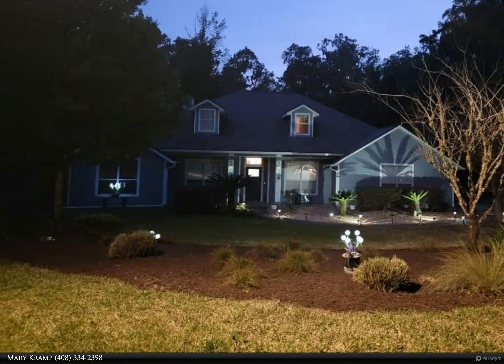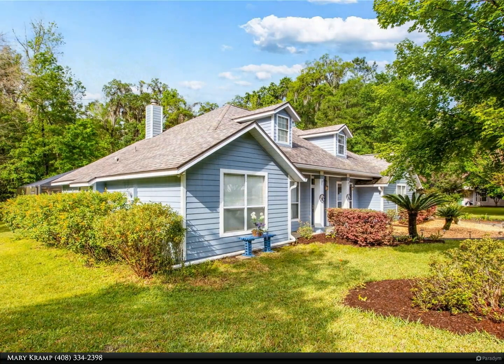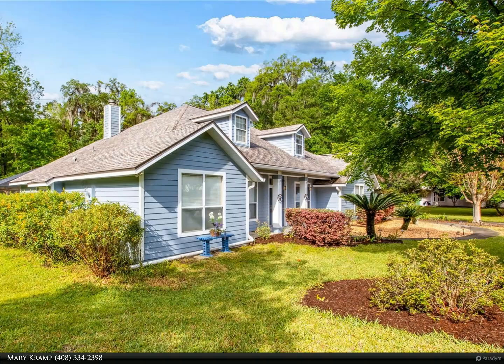Furthermore, this charming home sits on almost an acre lot which backs up to the San Felasco Hammock Preserve State Park, where wildlife abounds. If you're a nature lover, you will be glad to know that a family of deer and a flock of turkey could greet you each day. The sunset to the west of the home is breathtaking.